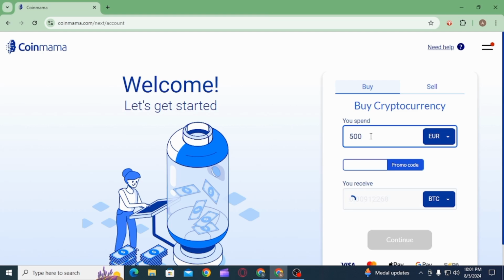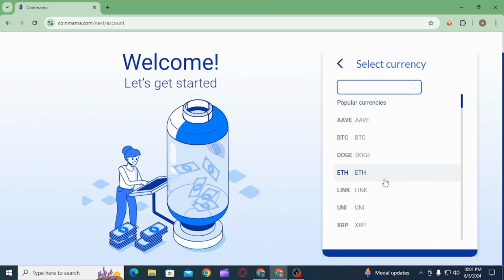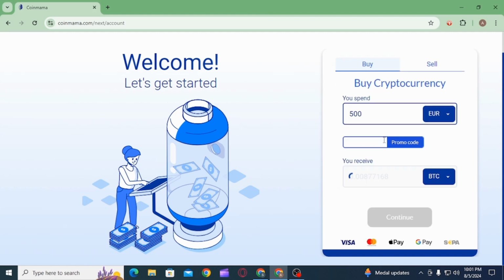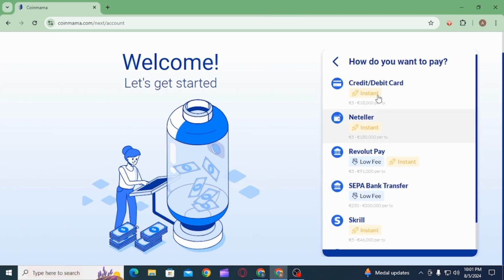As soon as you enter the amount, down below you will have to select Bitcoin. So go ahead and click on this drop-down menu and select BTC, which means Bitcoin. Once you have selected Bitcoin, you're going to find the value of Bitcoin over here. Now click on the continue option.